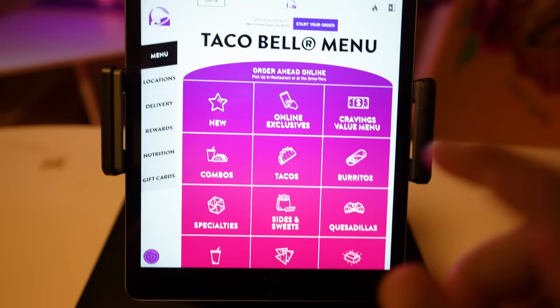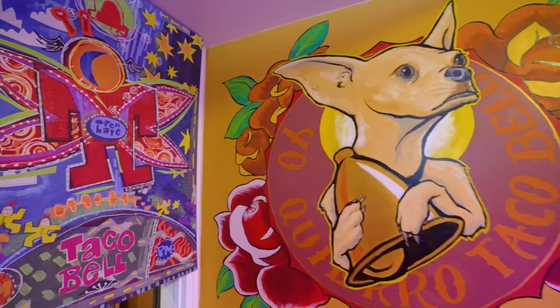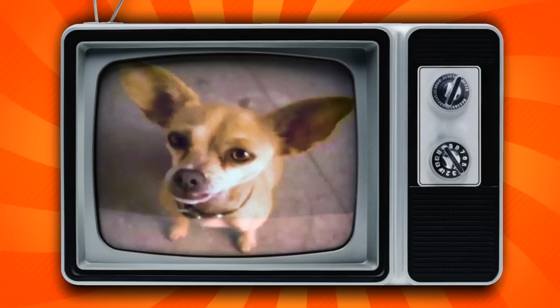Check this out, guys. Taco Bell menu, okay? So we got tacos, I mean, whatever one you want. Assuming these are soft tacos. This is our first day on the job, so we're trying to get it sorted. I just love this style. It's like super retro Taco Bell. I like the retro colors, the retro squiggles, artwork, and of course, the Yo Quiero Taco Bell Chihuahua. Yo Quiero Taco Bell.